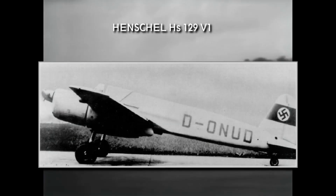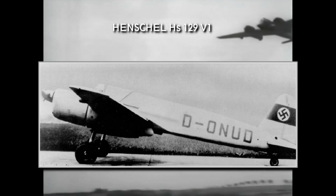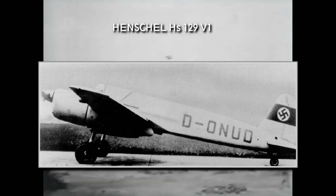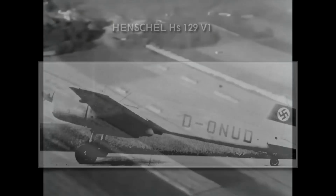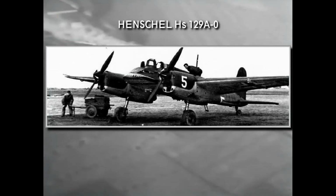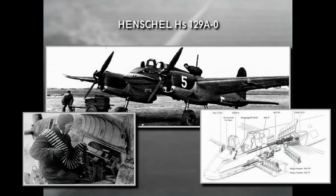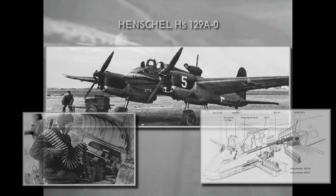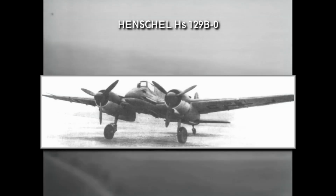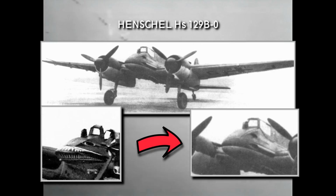The V1 to V3 variants were the original prototypes, using the Argus 410 engines, and featuring two 7.92mm machine guns and two 20mm Oerlikon MGFF cannons. The following A0 and A1 versions were the pre-production models, featuring small improvements, and the original Oerlikon cannons were changed to MG151/20 types. The B0 versions were the original A1 variants converted to the more powerful Gnome-Rhône engines, and featured a redesigned nose section and a new cockpit and canopy, providing better visibility for the pilots.